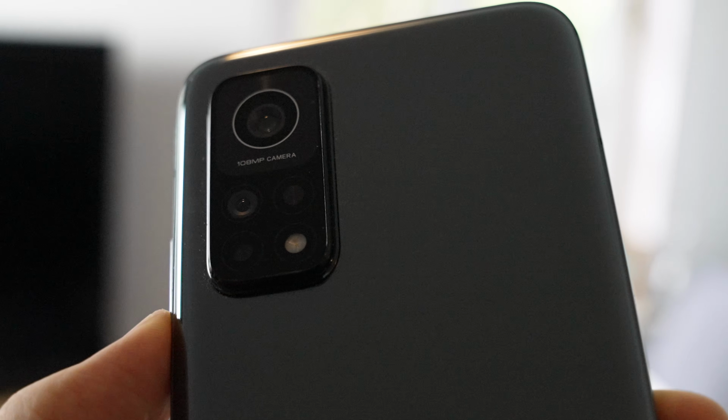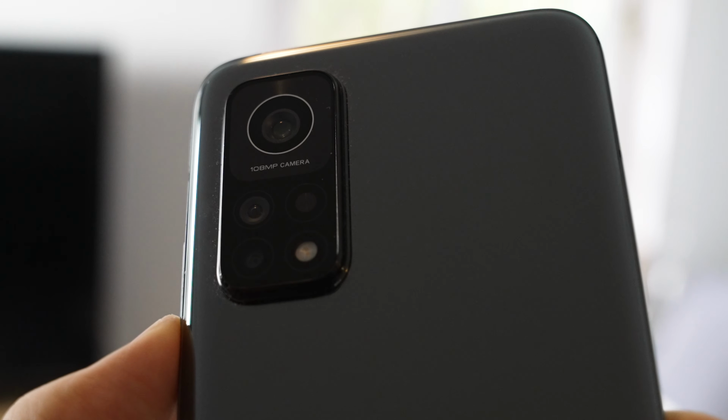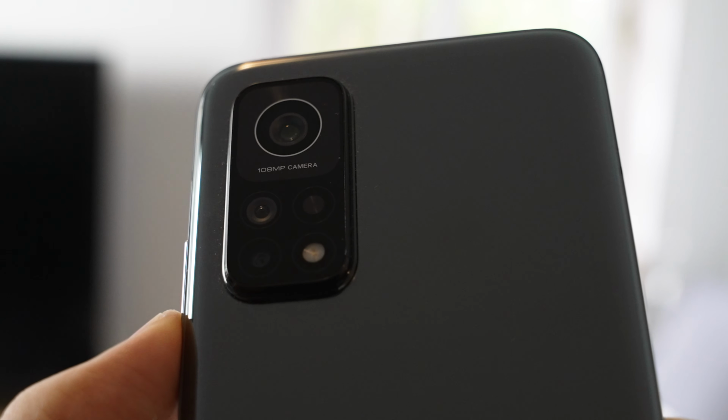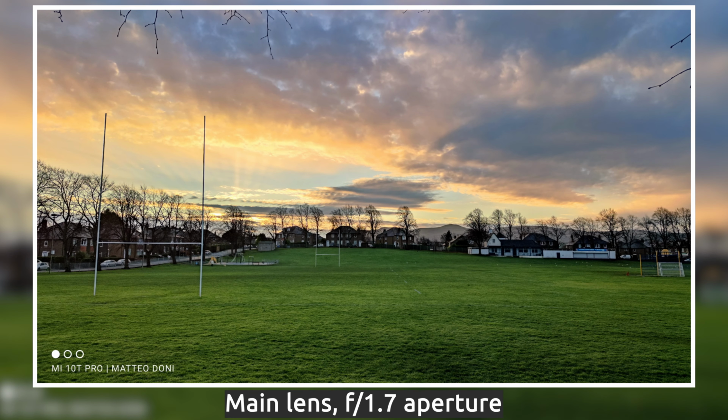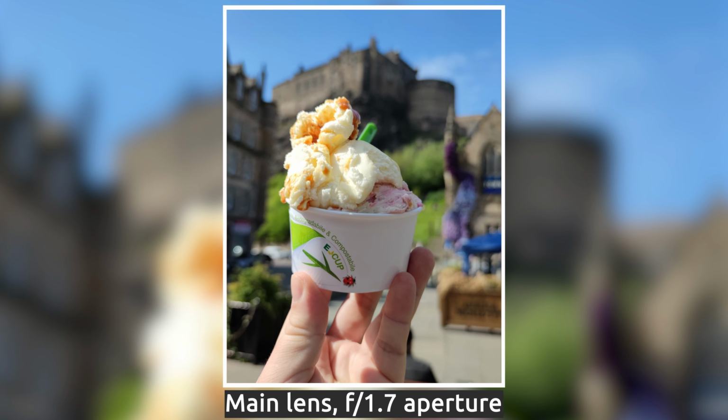It's been one of those devices that I've been using on and off as my primary device, depending on the conditions, mainly because of decent battery life, but outstanding camera performance. When I say outstanding camera performance, that's due to an amazing main sensor. The primary sensor on the back of the device is a 108 megapixel one. But don't worry, the file size it saves is not that big.